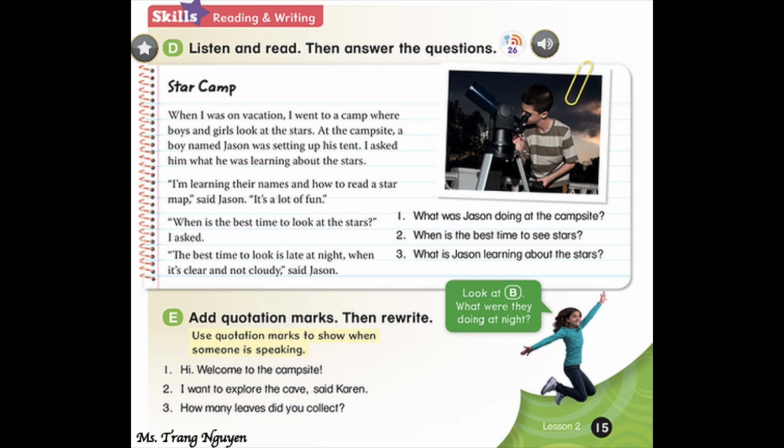"When is the best time to look at the stars?" I asked. "The best time to look is late at night, when it's clear and not cloudy," said Jason. 1, What was Jason doing at the campsite? 2. When is the best time to see stars? 3. What is Jason learning about the stars?